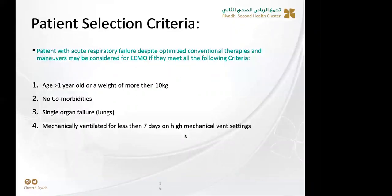So who do we select? What's our patient criteria for selection of ECMO? This differs from the ELSO criteria, depending on our institutional expertise. Patients with acute respiratory failure, despite optimized conventional therapies and many others, may be considered for ECMO if they meet all the following criteria. These criteria include if they are older than 1 year or have a weight of more than 10 kilograms. They have no comorbidities. Usually we aim for a single organ failure, usually the lungs. And patients who have been mechanically ventilated for less than 7 days on high mechanical vent settings. So if the ECMO referral follows these criteria, we consider them for ECMO at that time. And each patient is case specific.